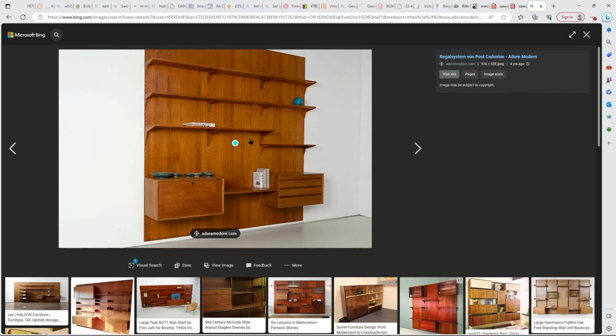But as soon as I saw it, I thought, hey, that'll be great for putting my glass on in my living room. Fantastic. Anyway, it's from the 1960s. It's a very cool system. I know I'm departing from the glass, but yeah, it's cool.